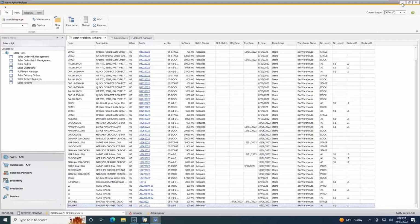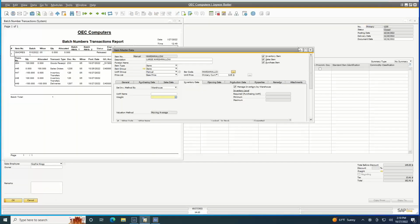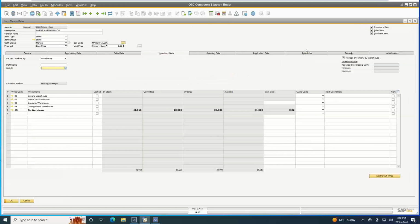So the first item on our list here is we're going to take a look at the items in our item master. Sorry, I apologize here. We're going to look at our item masters, and we do have those components that you're going to see here. So let's actually take a look at one of the components, marshmallows. And I have that located in a binned warehouse today.